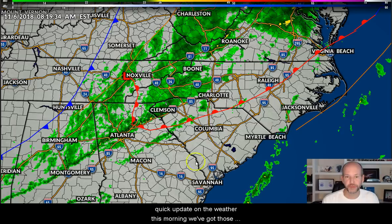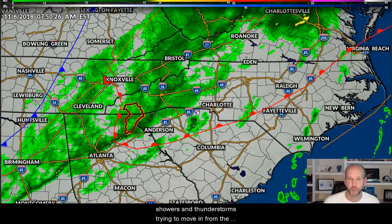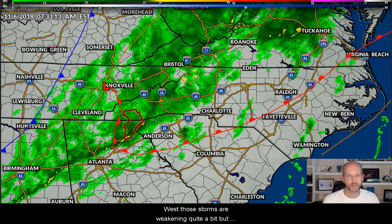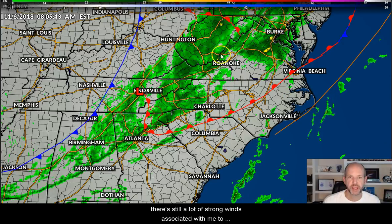Quick update on the weather this morning. We've got those showers and some embedded thunderstorms trying to move in from the west. The storms are weakening quite a bit, but there's still a lot of strong winds associated with them. You can see the cold front back to the west.